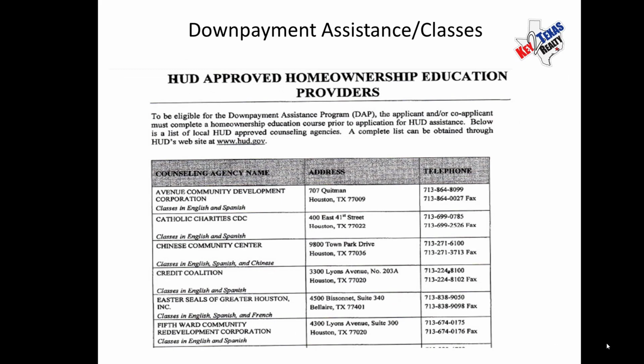Down payment assistance and classes. This is just a little list of down payment assistance classes throughout Houston. Some of them do charge a fee. I think the fee is $25. They do have some weekend classes at some of the locations. If you're interested in attending one of these classes, just shoot me an email and I'll be happy to send you a copy. Just note that once you attend this class, you will receive a certificate. That certificate is good for 1 year.